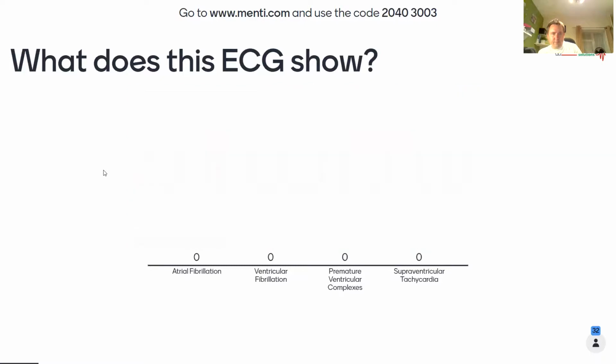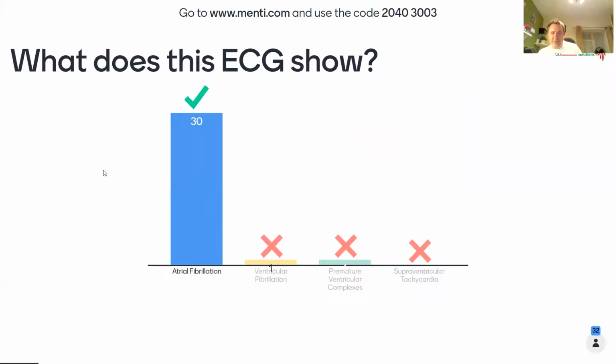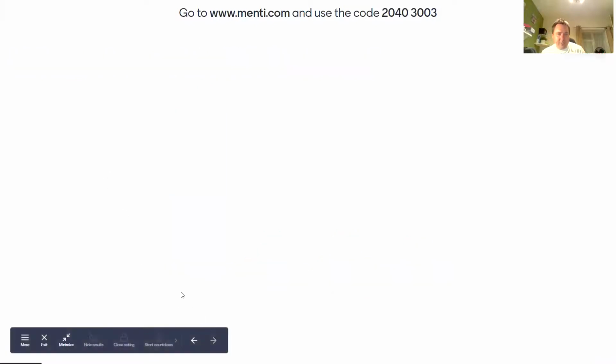Great, see how you got on. Brilliant. Everybody got that right. Fantastic. Just about. One went for VF, one went for PVC. So that was atrial fibrillation. You can recognise it's fast irregular and there's a wobbly baseline. That's underlying fibrillation. Let's see who got that the quickest.